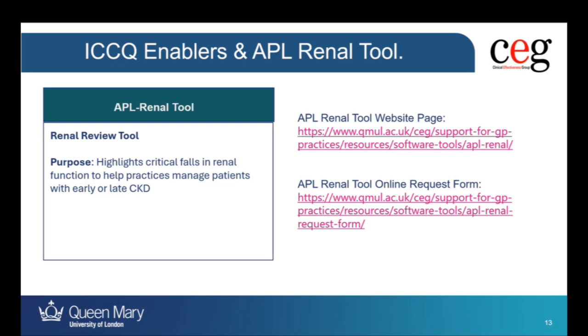And I also just want to point out that the previous trigger tools are no longer active, and they haven't been active for some time. So it's our Apple tools that have replaced the trigger tools, and I will briefly go over some of the other Apple tools that we have later on in the presentation. I've also put some links on this slide. One of the links is to our website page dedicated to information about the Apple Renal tool. You can also see the webinars that we have done for the tool. And the bottom link allows you to make an online request to download the tool.